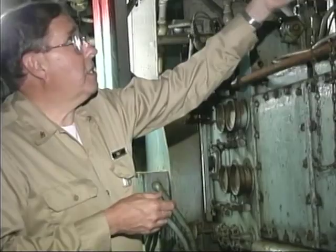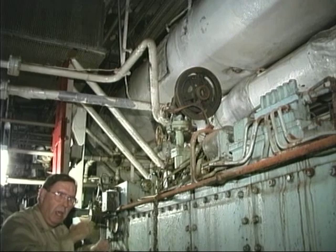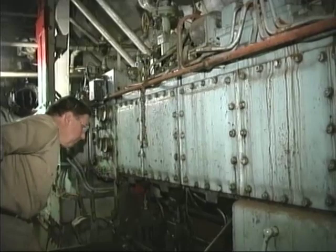This device up top here, this is how you start a diesel engine, or at least these, with compressed air. You would pull on the chain and that would open this valve, and the compressed air would get the pistons to start moving, and when they got up to speed, you would open the fuel valves, and then the fuel would get in the cylinders and ignite and keep the engine running, and off it went. Each cylinder had its own fuel pump.